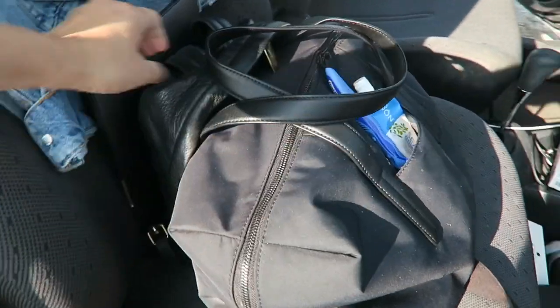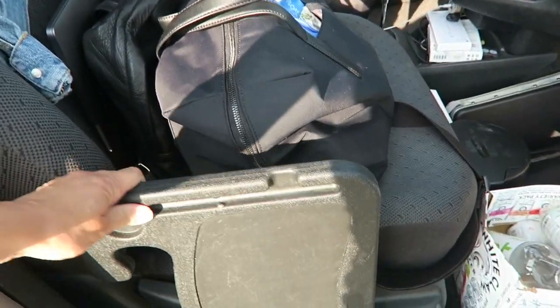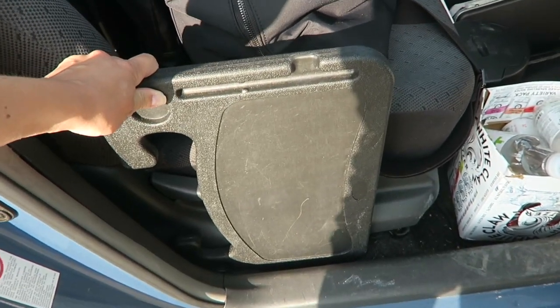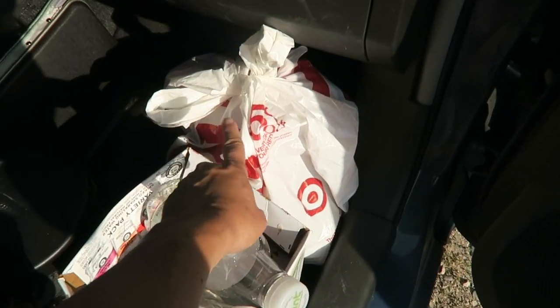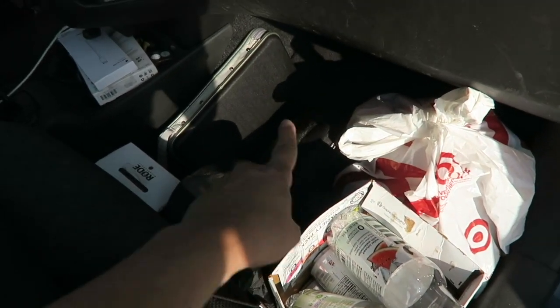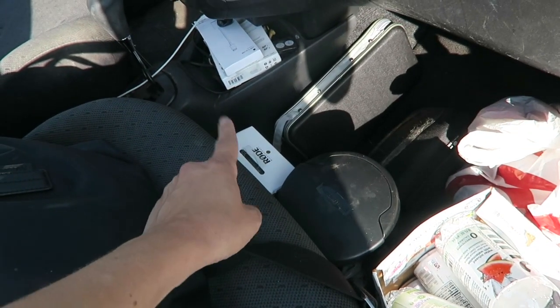It doesn't really matter, but this is my purse, this is my computer because I've been working. This is my little desk that connects to the steering wheel. That is one of my favorite purchases that I've ever made living in the car. And then in the front, this is drinks and stuff. That's food in there. That's my first aid kit, my CDs, a little garbage can, and that's actually a new microphone for my camera that I have not tried yet.